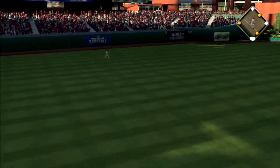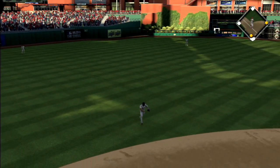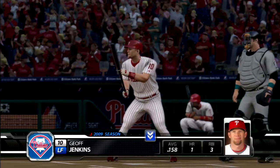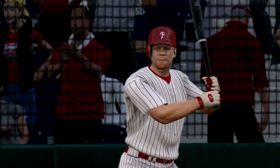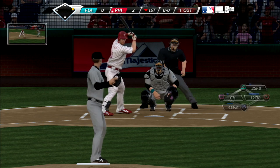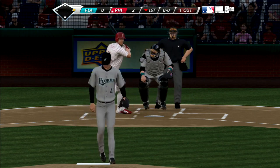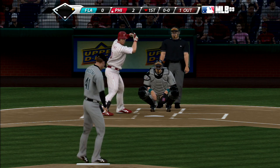And he gets some pretty good wood on it here as this is lifted to fairly deep left. Manny is there, and that should be deep enough to score the run. And they'll tack on an important run here with the sac fly as it's now a 2-run lead. Jeff Jenkins stands in as he swings and misses for strike one. And this is what he needs to do a little more of. Establish that heater early in the count.